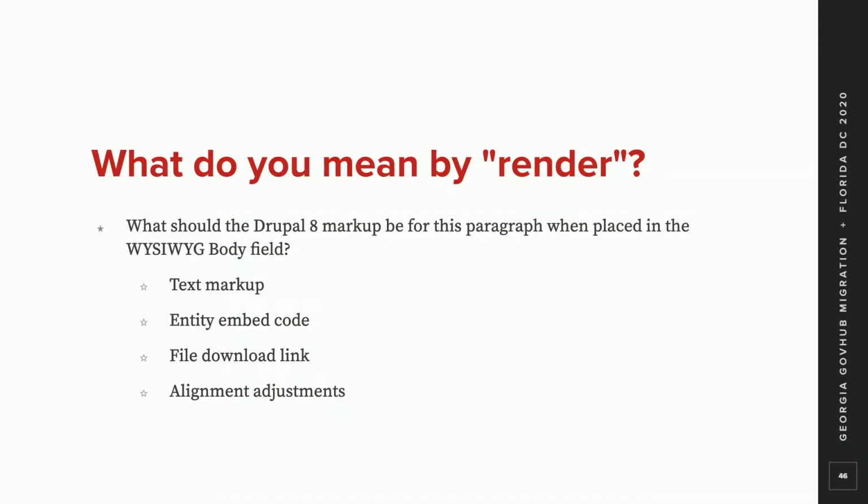So when I say rendered, I mean, what does the Drupal 7 content need to look like in Drupal 8? Not what it looked like in Drupal 7, but what it needs to transform to. So if you found a paragraph that was like that text paragraph, maybe it needs to be text markup. Maybe an image is an entity embed of a new media item. File download links, and within the container paragraphs, maybe there needs to be an adjustment. Maybe something needs to have like a left or a right attribute added.